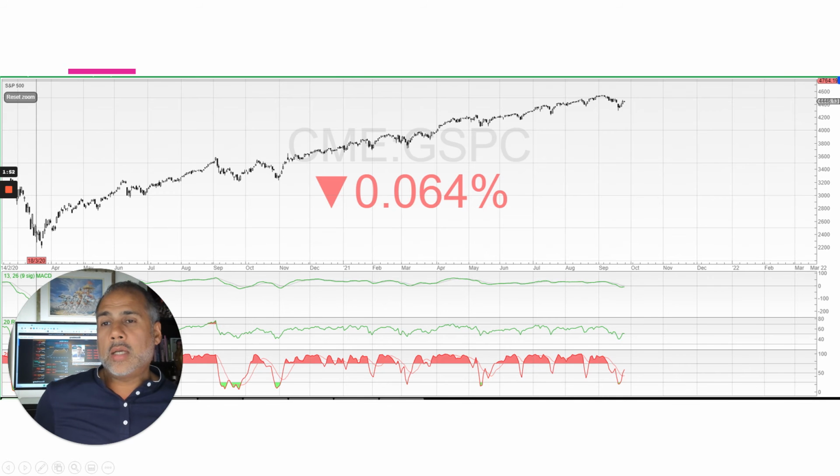But yes, it's found that support and it's continuing upwards, and you may well draw the trend upwards to be in line with that channel. That would be a reasonable presumption to make.